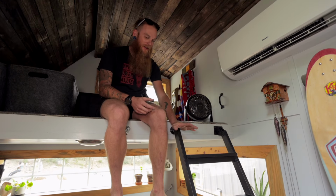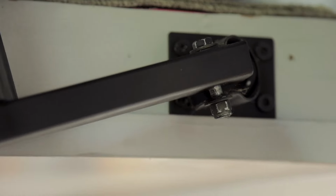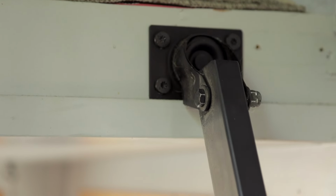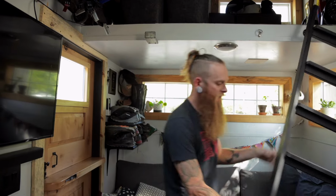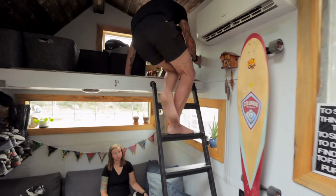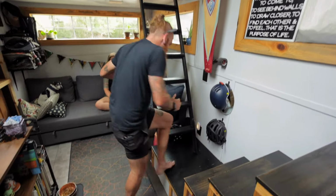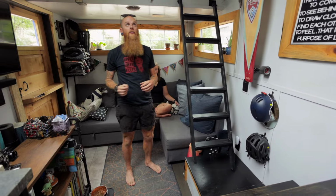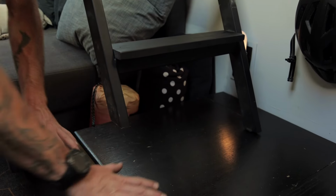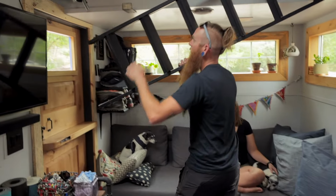So this is the ladder that I made. This thing's pretty great. It's actually on an old caster that I took the wheel off of, which allows it to pivot and rotate in all the directions I need it to. And it's all metal, welded it up. And then let me just come down. Because of our roof line, which is a saltbox roof line, I actually had to cut off a leg, so it's a one-legged ladder. And then this is the roof.